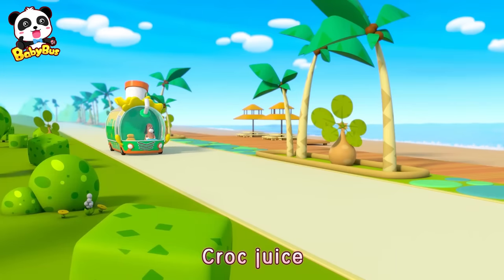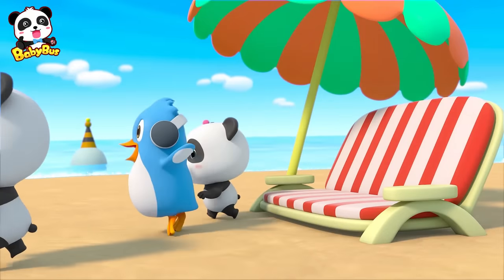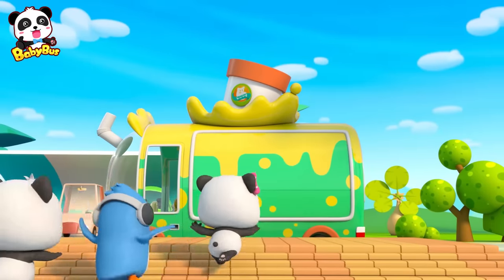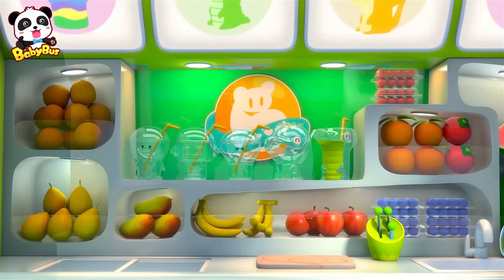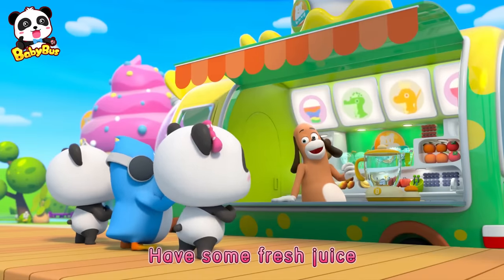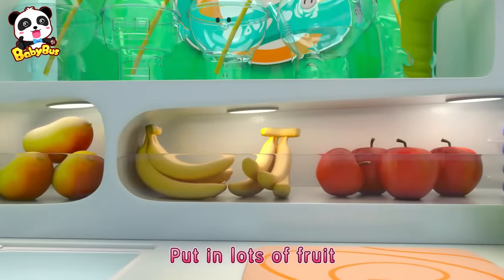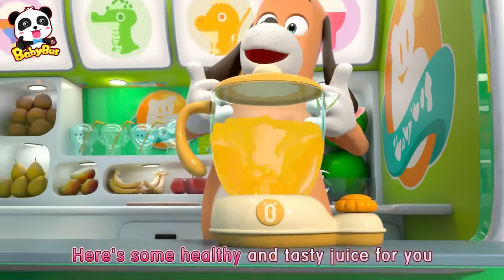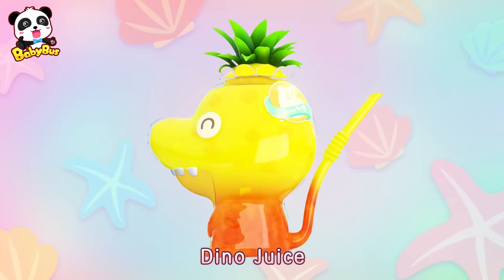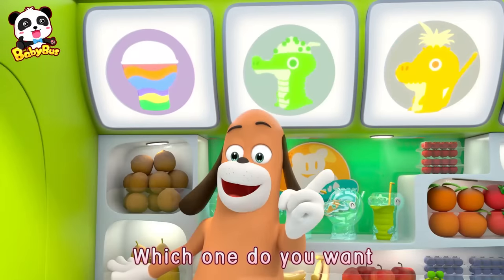And tasty juice! Croc juice, dino juice, and rainbow juice! Wait! Come over here, have some fresh juice. Look at the magic blender here. Aha! Put in lots of fruit. Chug, chug, chug, here's some healthy and tasty juice for you. Dino juice, croc juice, and colorful rainbow juice. Which one do you want?